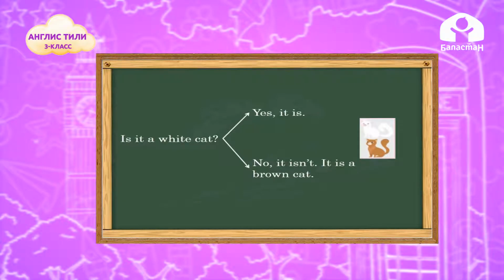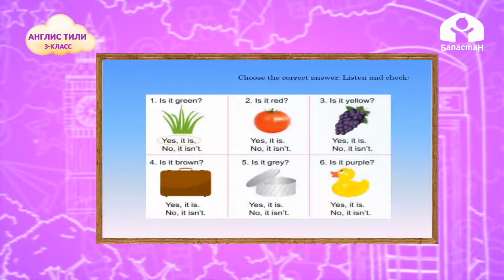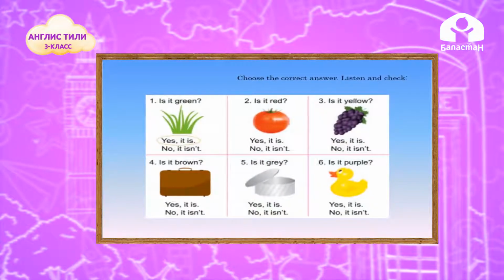Is it a white cat? Yes, it is. No, it isn't. It is a brown cat. Now, look and choose the correct answer. Is it green? Yes, it is, or no, it isn't. Which answer is right? Yes, it is.